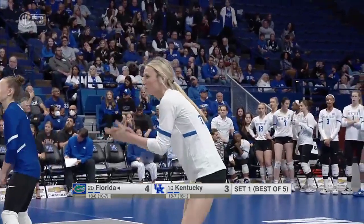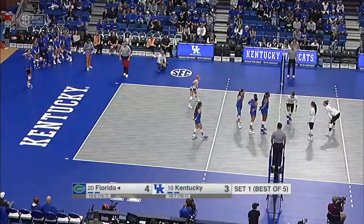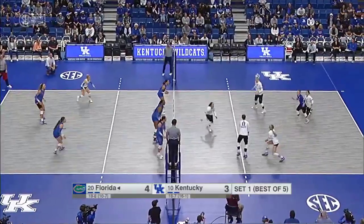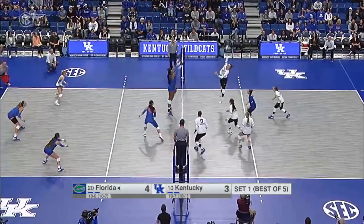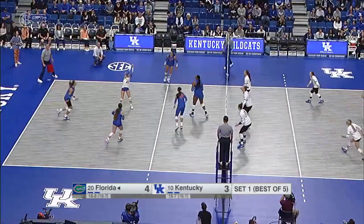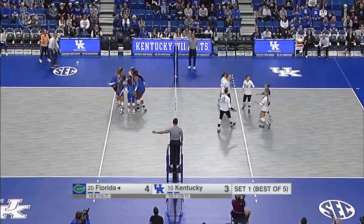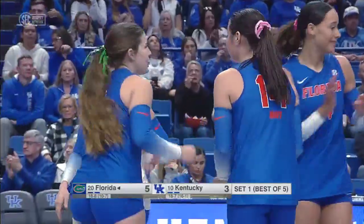Yeah, those first couple of years when Kentucky was contending for SEC championships, it ran through Florida. That Florida game was the game you had circled, that you have to win if you want to even get a shot at the SEC championship. Yeah, 7 potential SEC championships for Kentucky today if they close out a victory with this match. Florida, though, with a couple back-to-back points.